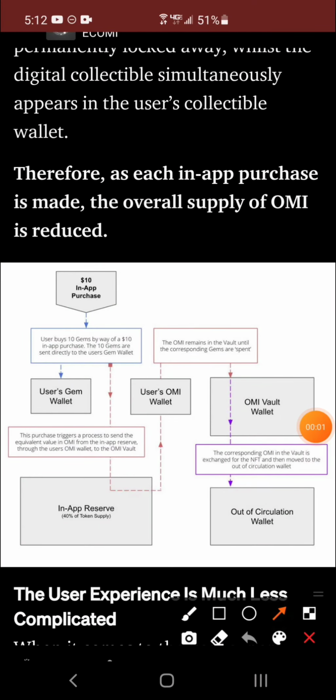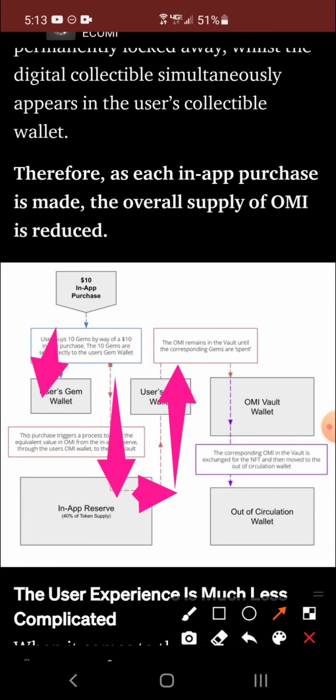Okay, so here's a visual representation. Let's say you're about to make a purchase. You buy 10 gems to make a purchase. When you buy $10 worth of gems, the gems automatically go to your wallet here. And at the same time, that triggers $10 worth of Omi to pass through your wallet into the Omi Vault wallet.